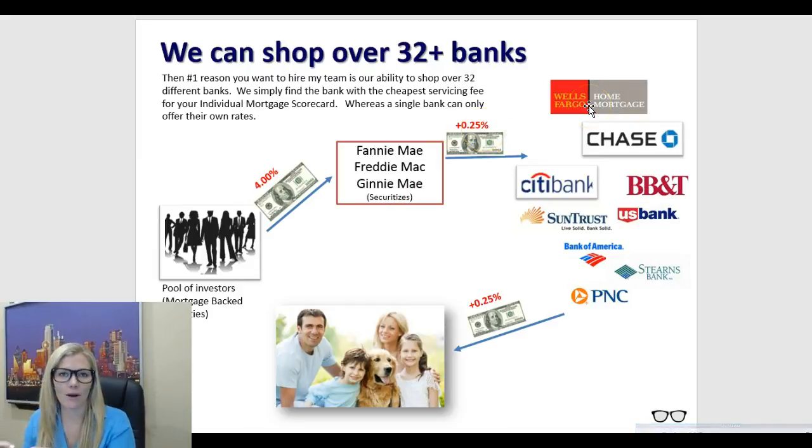So are the banks going to lend you, the consumer, at a 4.25% interest rate? Well, no, because they also have to make their money somehow. And so what the banks do is they add what's called their servicing fee or their percentage, so that's how they make their money. Let's just assume it's another 0.25. And so you, the consumer, would pay a total of 4.5% because this is the cost of borrowing the funds.